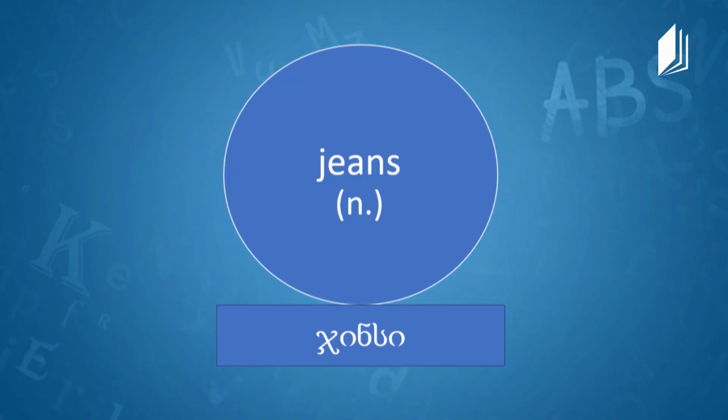And next, oh, this is trousers, I think, but a casual one, right? You're right, it is jeans, noun. Jeans, ჯინსი, არსებითი სახელი. And one more time, jeans.